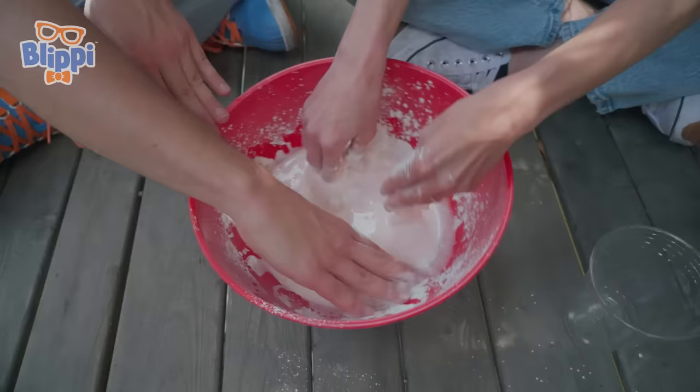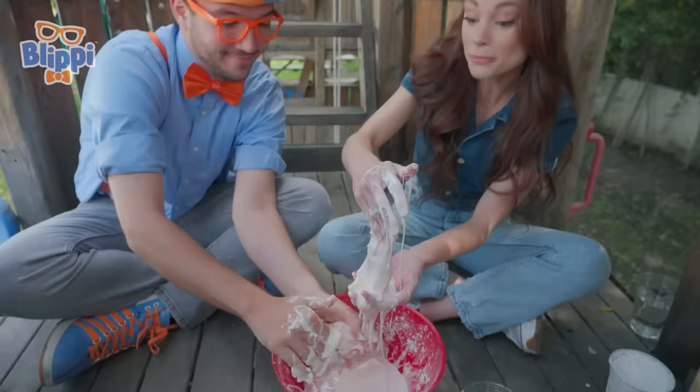Oh, whoa, so are there other kinds of non-Newtonian liquids? Exactly, so one you might be familiar with is ketchup. Ketchup, yum! I love that on my french fries.